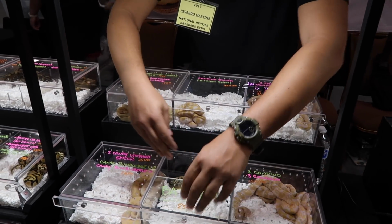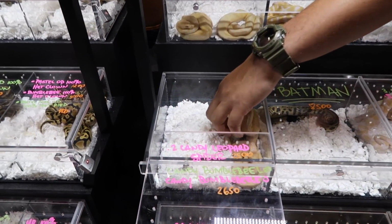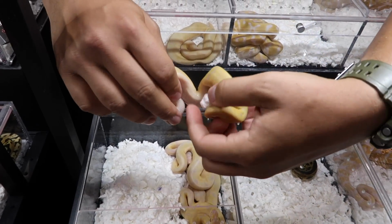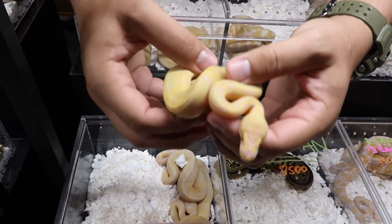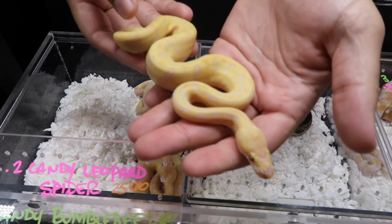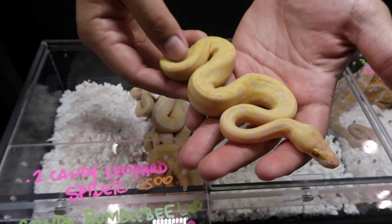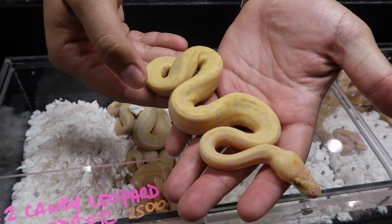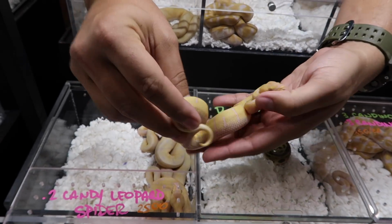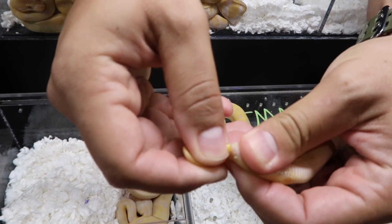All right, show us one more, Carter, one more. That's just pure candy. Not many out there. That's right, you really don't see them out there. Yeah. This is a candy, leopard, spider. Yep. Pure candy. Female, male? This is a female, I believe. Let's check it out. Yep, female.